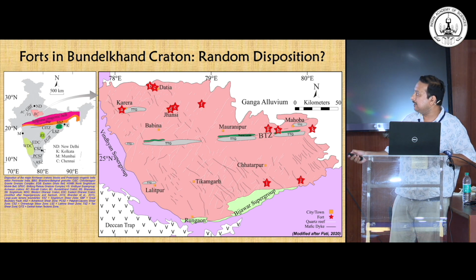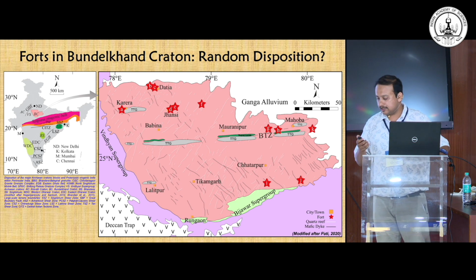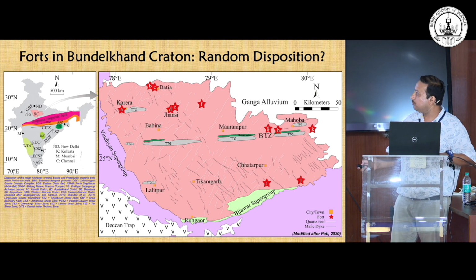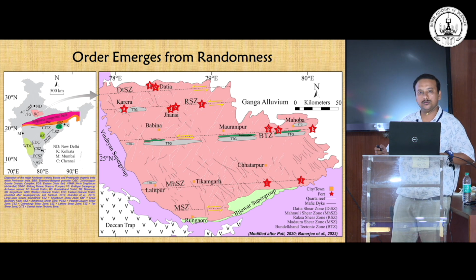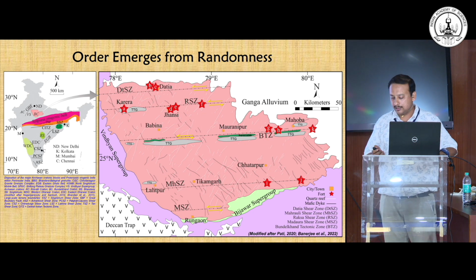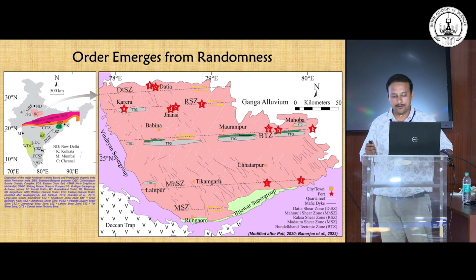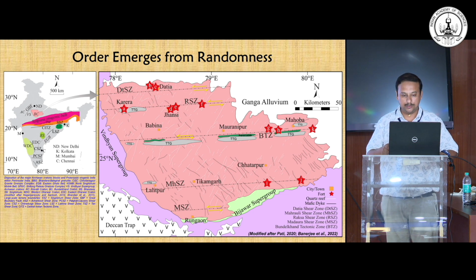What we can see is that they might look a little bit sporadic, or dispersed in space. But if I now plot the locations of the shear zones, then obviously there is some order. So it is not as random as we thought it was. There is some kind of order, that the forts are actually founded upon these, specifically the shear zones that we have mapped in due course of time.